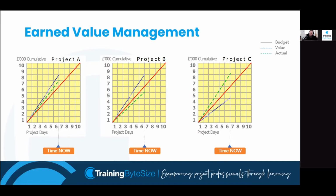The ideal scenario is that all the lines meet on the planned cost line. If they do, it tells me my estimates were exactly right. We're experiencing my plan exactly as we expected it to be, which is kind of the ideal with a project, really. We want it to be following the plan exactly. But in this instance, project C, it's very behind schedule and very over budget as well.